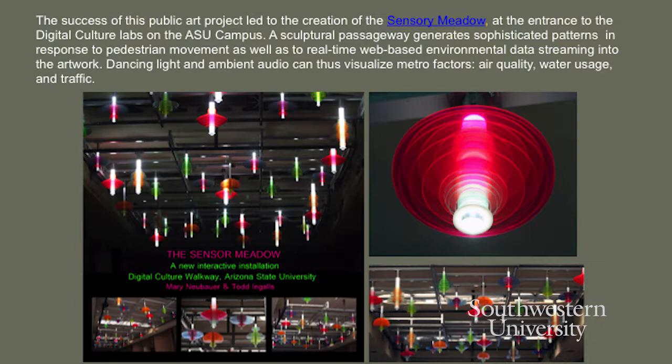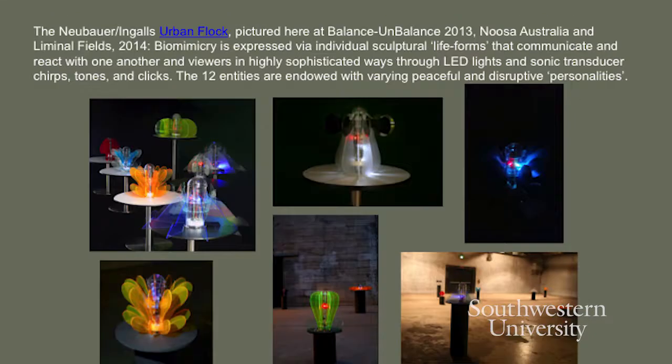And then one of the final pieces that I'm going to talk about is the urban flock. This is an exercise in biomimicry where each of these pieces has its own personality. They communicate remotely with one another, and there are certain personalities of these 12 pieces that are friendly, and then there are a couple of disruptors. So I'll finish up by seeing if we can see the video of that.